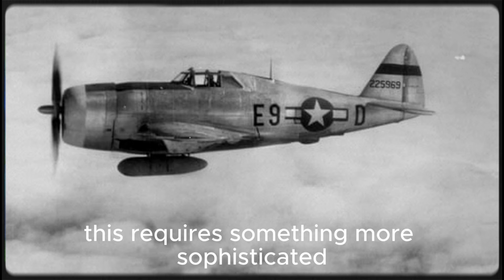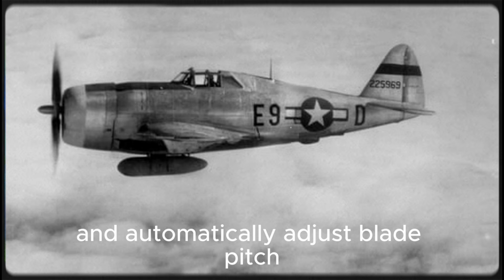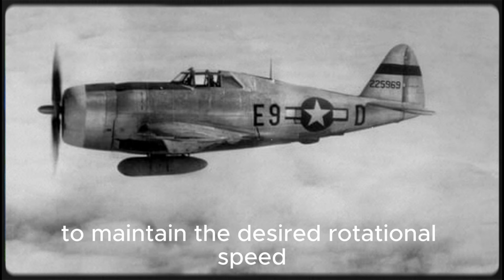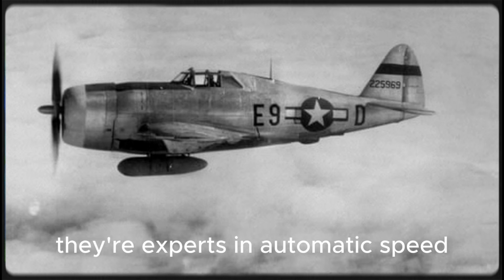This requires something more sophisticated. A governor, a mechanism that senses engine RPM and automatically adjusts blade pitch to maintain the desired rotational speed. Caldwell teams up with the Woodward Governor Company. They're experts in automatic speed control for industrial machinery.